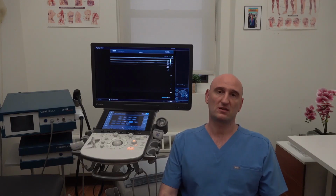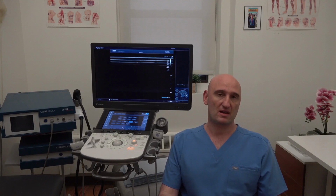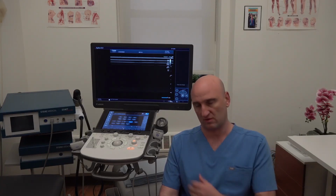So what we use here is very different. First of all, we do diagnostic ultrasonography to look inside the pelvic floor and look inside the core and the hip musculature and see what the problem is. How do these muscles contract? How does the pelvic floor contract in relation to the diaphragm, to the abdominal wall, to the intra-abdominal pressure? How does it change with hip movement? And all of that is possible through diagnostic ultrasonography.